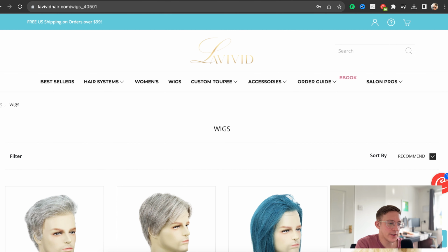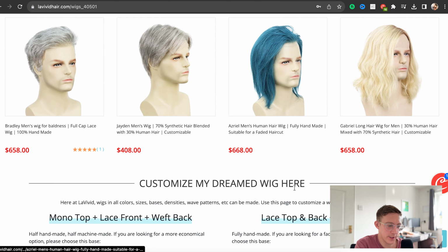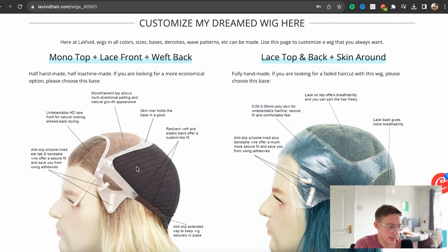I'm going to actually go over to LaVivid Hair's website because I want to check. Yes, I think this is the one he went for. So it's a mono top and a lace front with a weft back. With these wefts, they always look super cozy and super comfy. I wouldn't actually mind trying one myself because it looks really cozy. I know a lot of women wear them. A lot of African American women wear them, and they look super cozy.